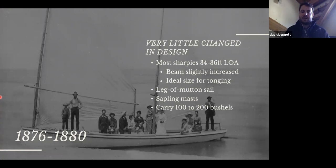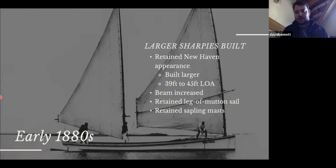So from 1876 to 1880, there's not a whole lot that's really changed in the design of the Sharpie. It retained that New Haven style, with most of the boats probably being in the 30-foot range, some going down into the 20-foot range. Kept that leg of mutton sail. And a lot of these boats are carrying around 100 to 200 bushels of oysters. Then in the early 1880s, you're retaining that New Haven appearance, but the boats are just getting bigger and bigger. Still the same style of sails, but you're going up into the 45-foot range.